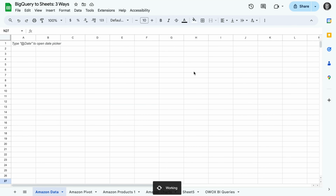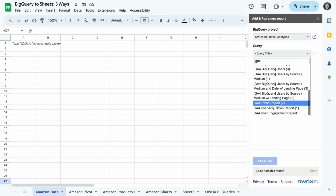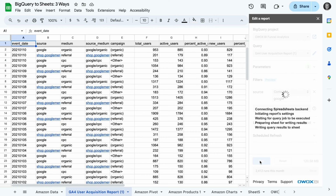Perfect. Let me share with you how you can do it all, bring corporate data into spreadsheets. As an example, I'll query BigQuery data right from the Google Sheets. I will use the OWOXBI BigQuery Reports extension for this. This tool significantly helps teams, not only individuals, to build and automate corporate reporting in Google Sheets. It redefines the way data teams and business users collaborate around data.